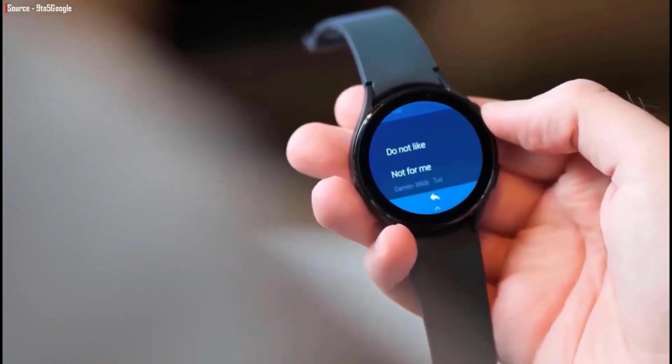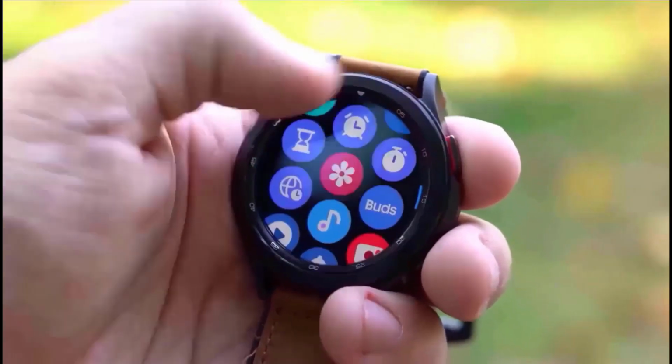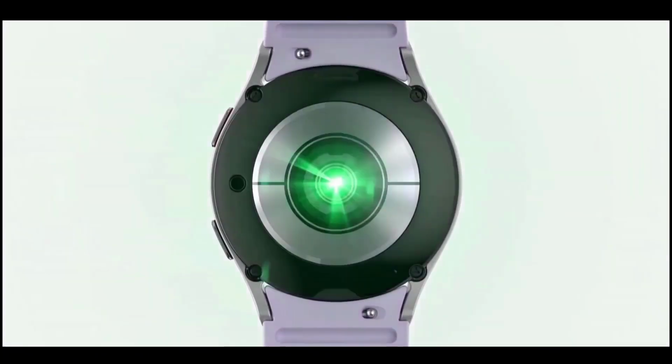Since the sensors needed for this are already included in the Galaxy Watch 4 and 5, they will also gain the capability in a later update with One UI 5 Watch. This time, the Galaxy Watch 6 range will also get a brand new, speedier chipset. Finally, what are your thoughts about it?